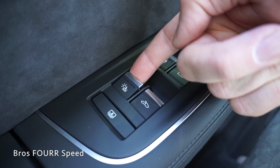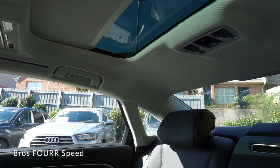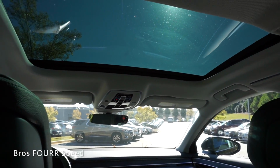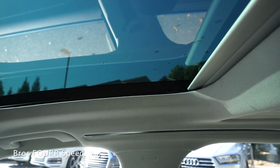The button to the far left in the back, pulling that up is gonna just do that sunshade there. So obviously pushing on it again, we'll go ahead and open it up. Using the one on the far right, if we go ahead and push on that, it will open up the front. And then once the sunshade is completely open, it'll actually pop the back of the sunroof. So you can control that from the back seat.